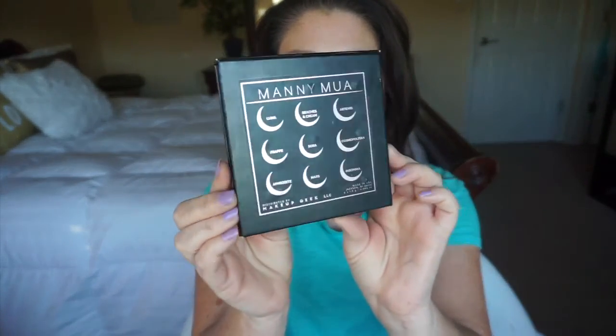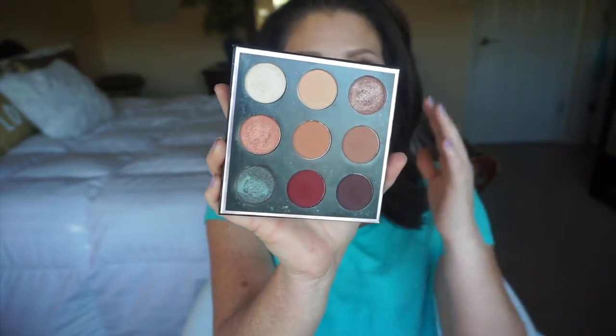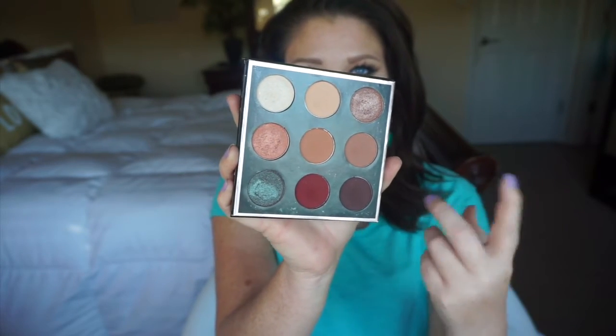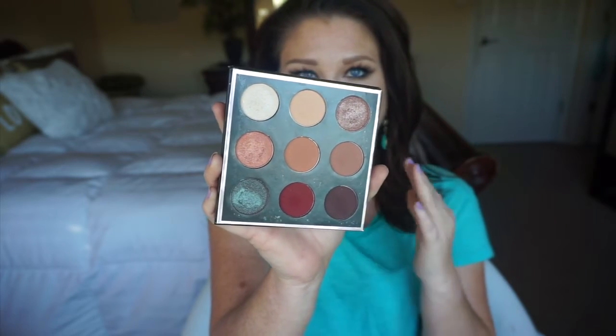If I didn't pick this palette, I'd end up picking a palette I made myself with all the shadows because it's so good. But it looks like this, and then the shadows are on the back with the crescent moon. So pretty, and just the colors in here are so versatile and so beautiful. You can get very daytime appropriate soft looks to deep dark dramatic looks. This palette just has so much versatility to it, and I really enjoy it a lot.